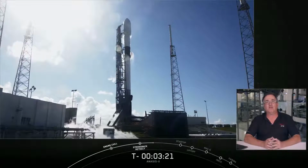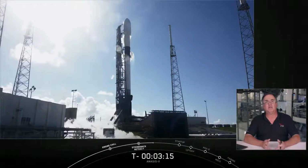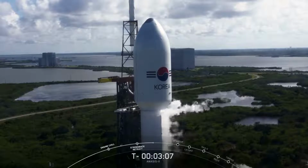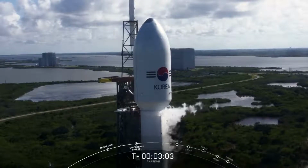Now, during that video, the transporter erector strongback did retract to the launch position, moved a couple degrees away. That's what we need, sufficient for liftoff of the Falcon 9. Fuel loading is complete on both first and second stages. The liquid oxygen loading is wrapping up on the first stage and will complete at T-minus 2 minutes on the second stage.